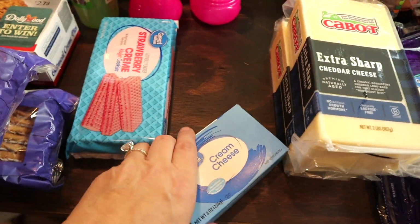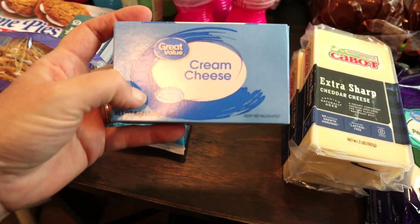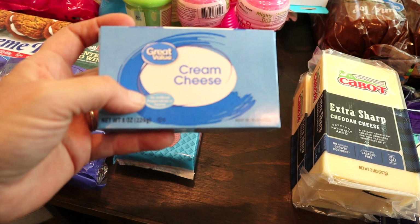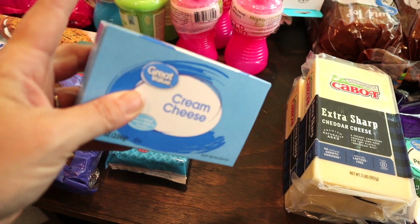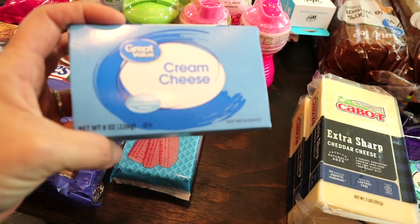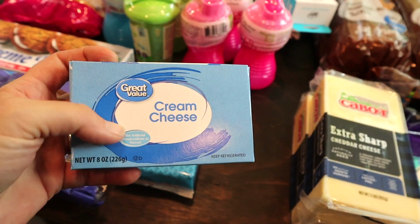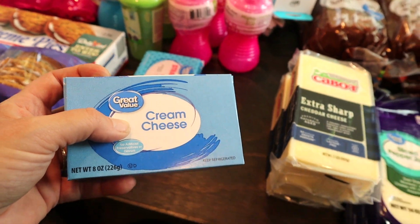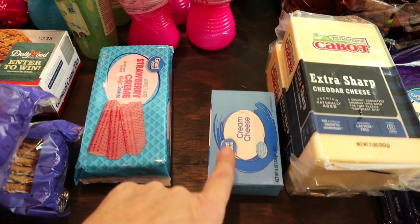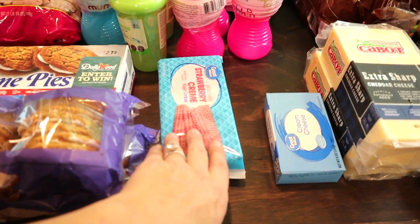Cream cheese. This is for a recipe my husband actually found. He's been making us pizza on our Friday night, which is our pizza movie night for our family, like a Detroit style pizza, for months now. But he found a low carb version of that, and it called for cream cheese and almond flour. We bought the almond flour the other day when we were out, but we forgot the cream cheese, so he's going to give that a shot this Friday for us.